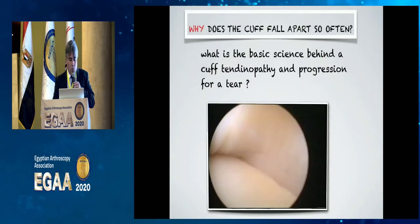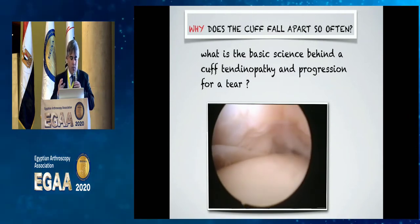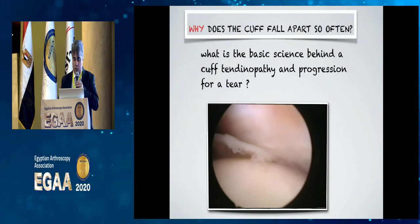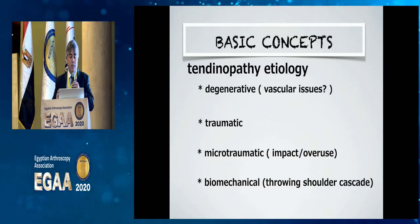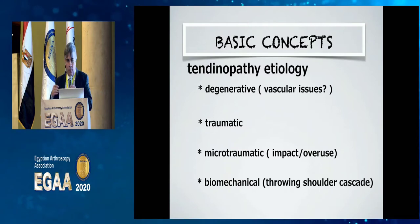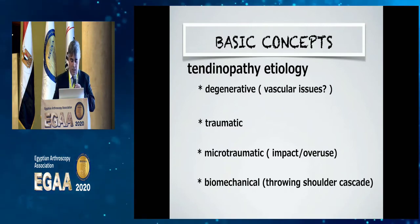So why does the cuff fall apart so often? Why is it so common, and what's the basic science behind cuff tendinopathy and the progression of a tear? First, we have to understand the basic concepts of a tendinopathy. It can be degenerative with vascular issues, traumatic, microtraumatic, or even related to a biomechanical sequence of events, like, for example, the throwing shoulder cascade.